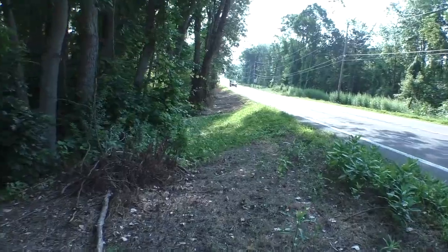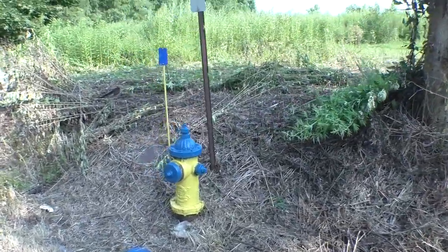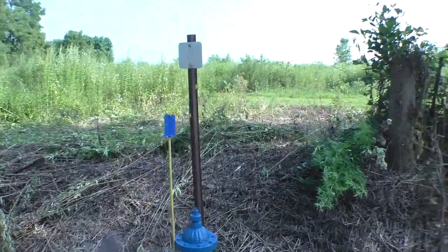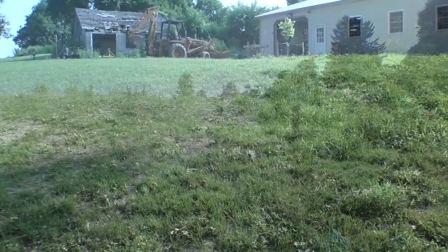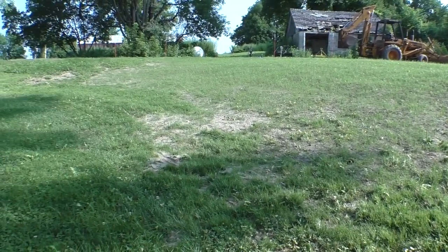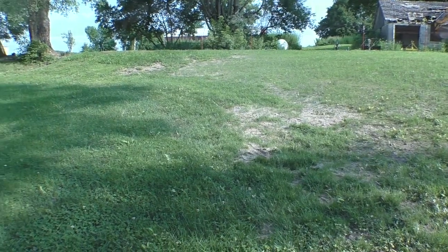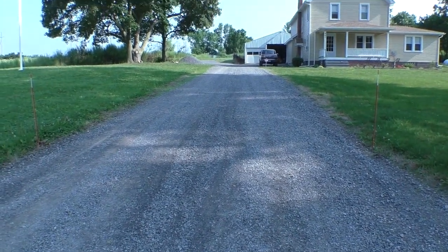I've been working diligently on it, and I've done my civic duty and cleaned around the fire hydrant, and I've started to cut a path completely around all the fields. Just finished regrading this bank so that I can cut it with a mower, and the grass is starting to come in. I'm putting a 5/8 crusher run down here. This driveway is starting to look pretty nice.